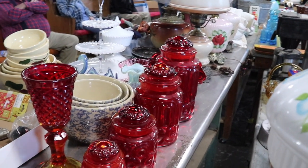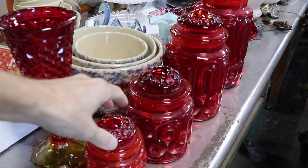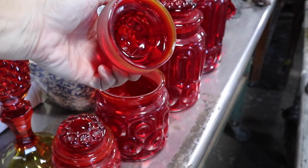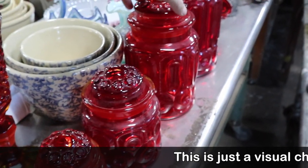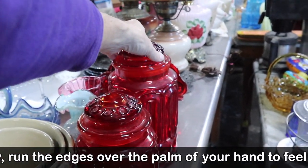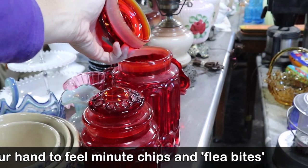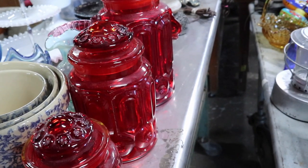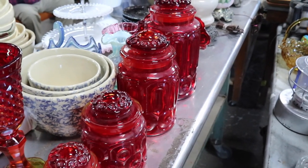We've got a nice moon and star set. Let's check the lids, make sure they're perfect. Nothing wrong with that one. That one looks fine. That looks good. And, yep, they're all pretty good. One little, very minor rough spot there. I don't think that really matters to anybody, though.